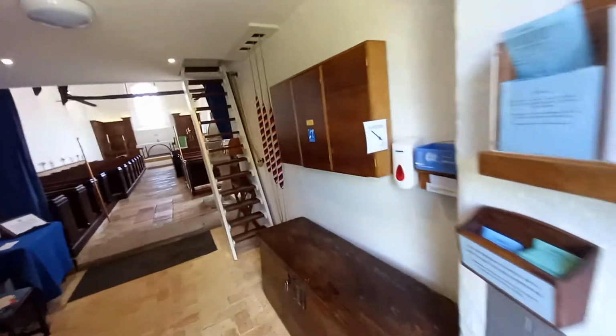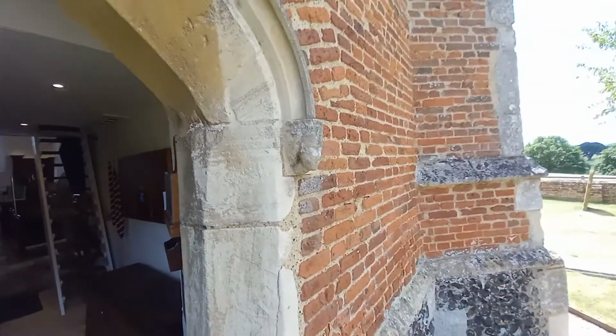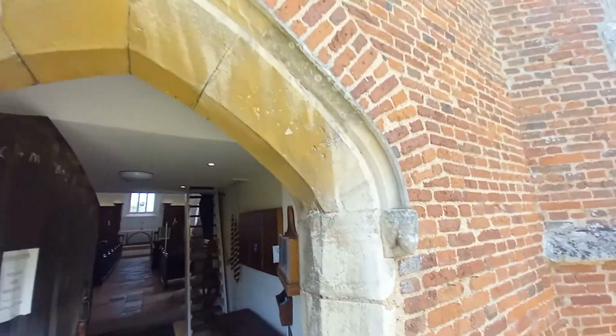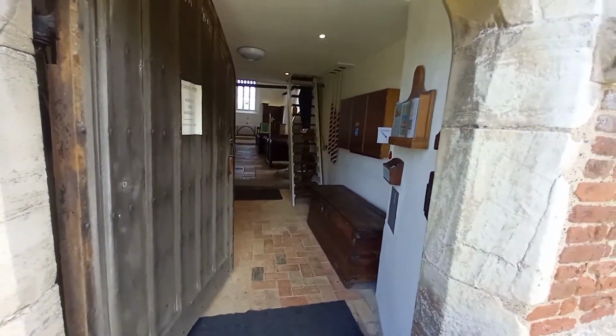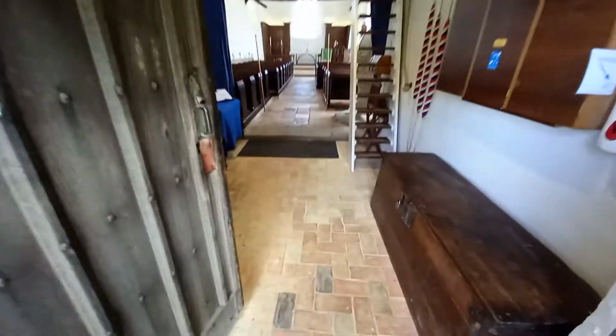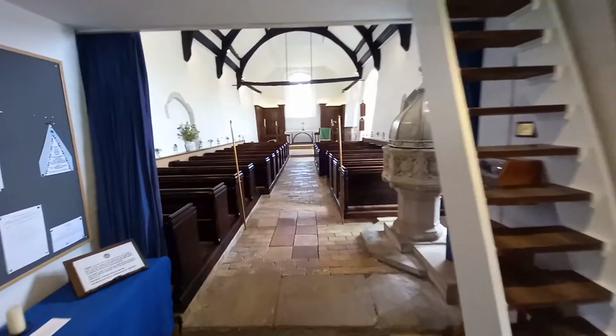We've got headstops here, Paul. And normally you can sort of tell how old a church is by the headstops, and they're quite worn. That's a 15th century doorway though, isn't it? It's 14th century. 14th? Yeah, I believe. Let's go in. Lovely little brick floor. It could be 15th century. It would have been a very simple little church. Still is. Oh my word.